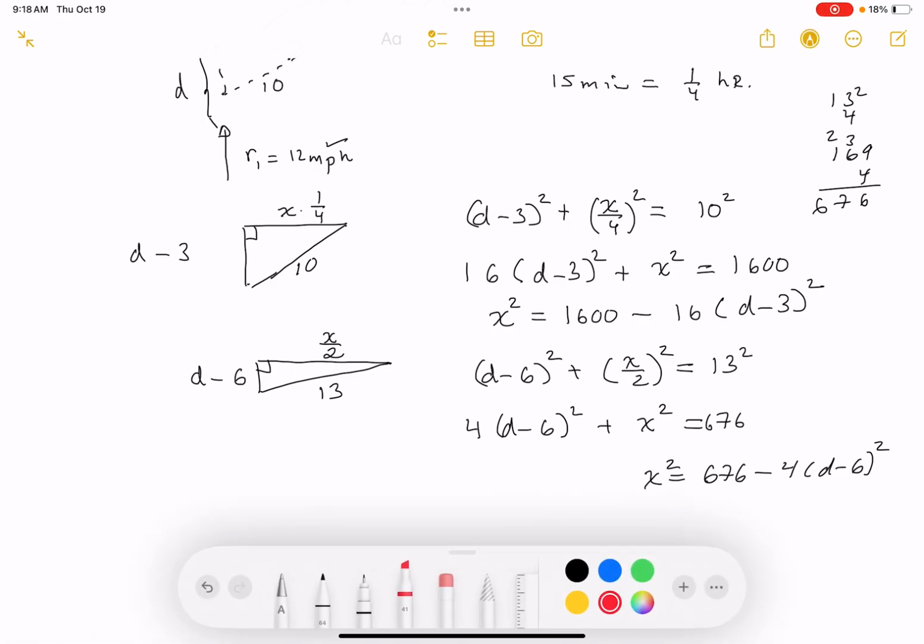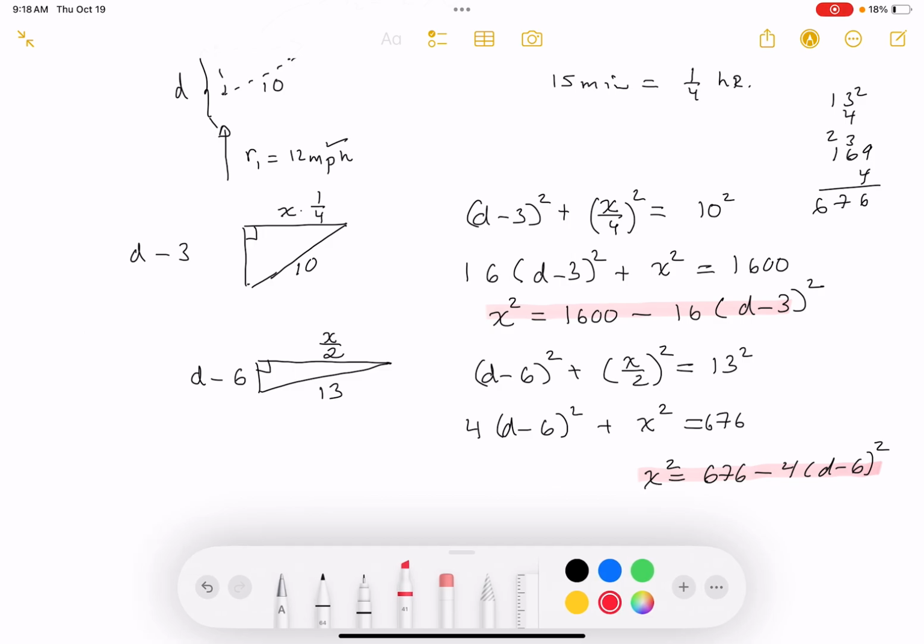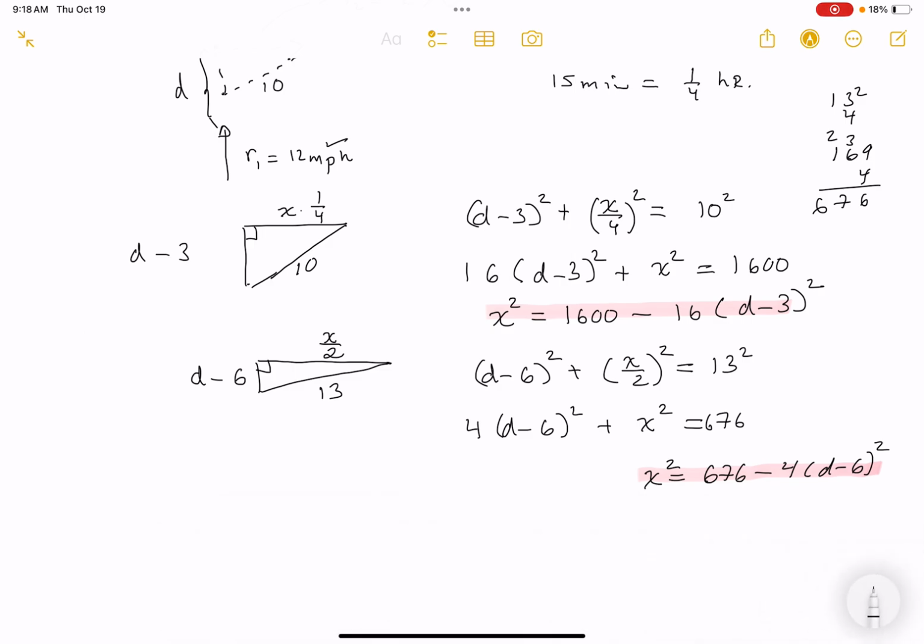The two equations I'm looking at now are this one here and this one over here. And I think I could figure out the d and the x. All right? So let me see if I can do that. How do you do that? Well, there's simultaneous equations. I'm going to write down 1600 minus 16 times (d minus 3) squared is the same thing as 676 minus 4 times (d minus 6) squared. What am I saying? x squared is equal to x squared.